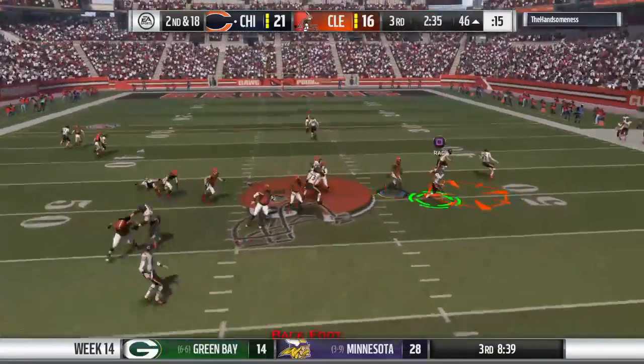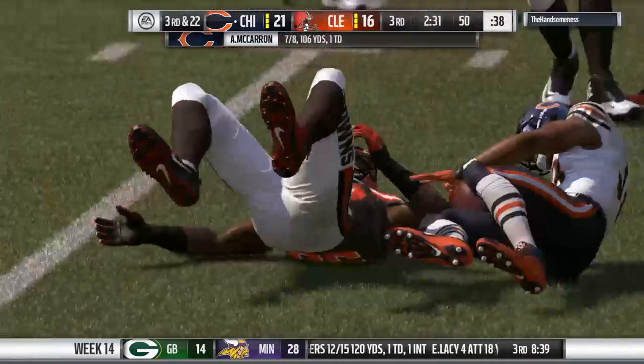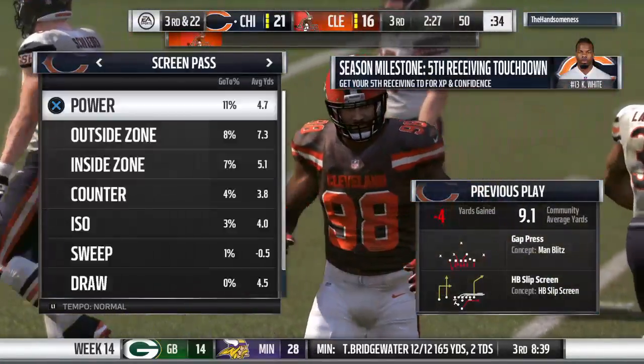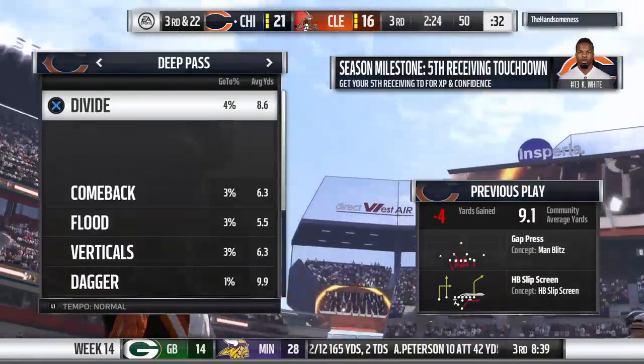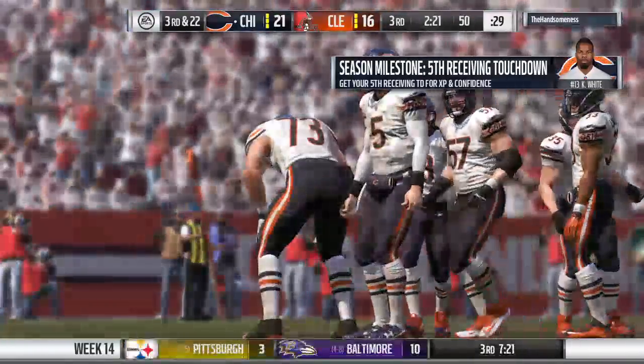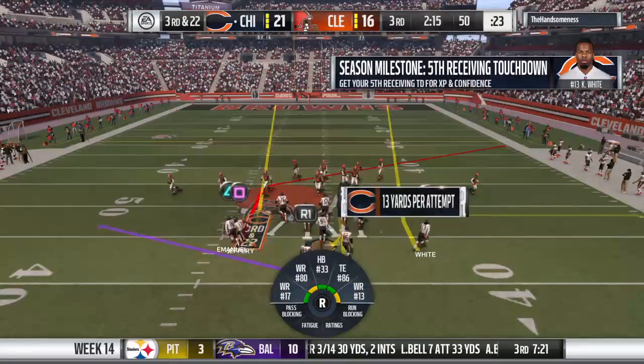McCarron. They go screen play to Langford. And that play goes nowhere. Taken down, losing yardage at the 50, right at midfield. Now that screen there on 2nd down certainly didn't develop how they had hoped. Is that one they should have even tried, or is that one the quarterback sticks in his pocket? I think the latter.